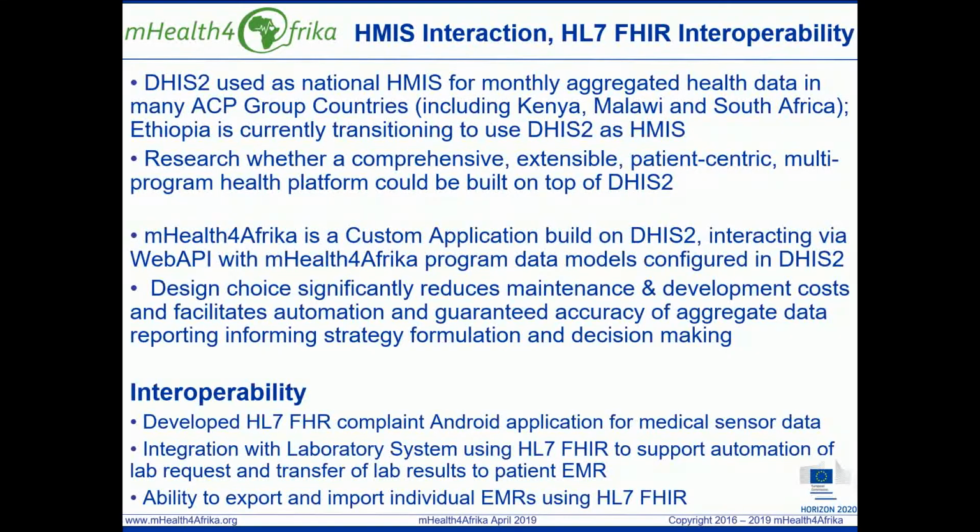It also facilitates the automatic generation of aggregate program indicator data for the Ministry of Health. As well as saving facilities up to 5 person days per month, mHealth4Afrika can guarantee access to timely, accurate aggregate data used to inform health policy and resource allocation. Our approach to interoperability has focused on using HL7 FHIR, initially to transfer medical sensor readings and lab requests and results to and from the patient EMR. To support patient mobility and referral, mHealth4Afrika will use HL7 to support the export and import of individual electronic medical records.